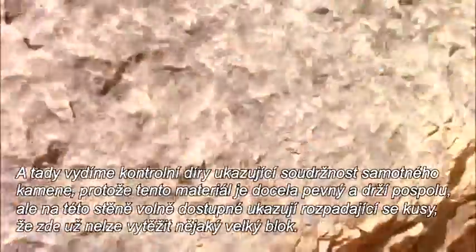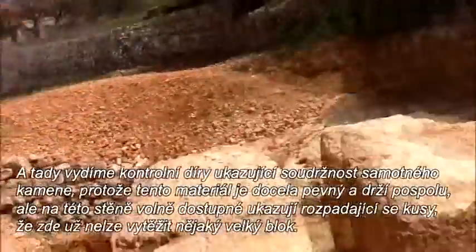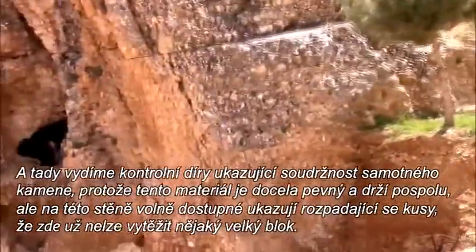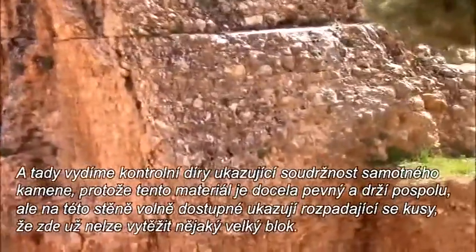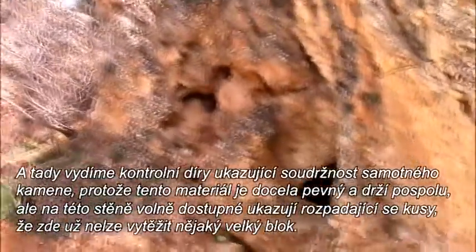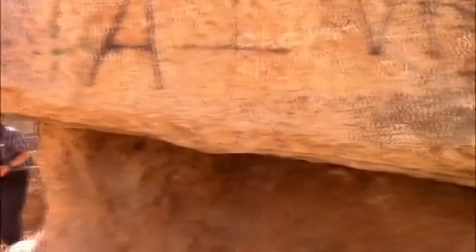Because this material is quite solid and holds together well, but on this wall, that's loosely compacted, almost junk, so you couldn't extract a large stone from this area. It would just crumble into pieces as it's doing here at the base.